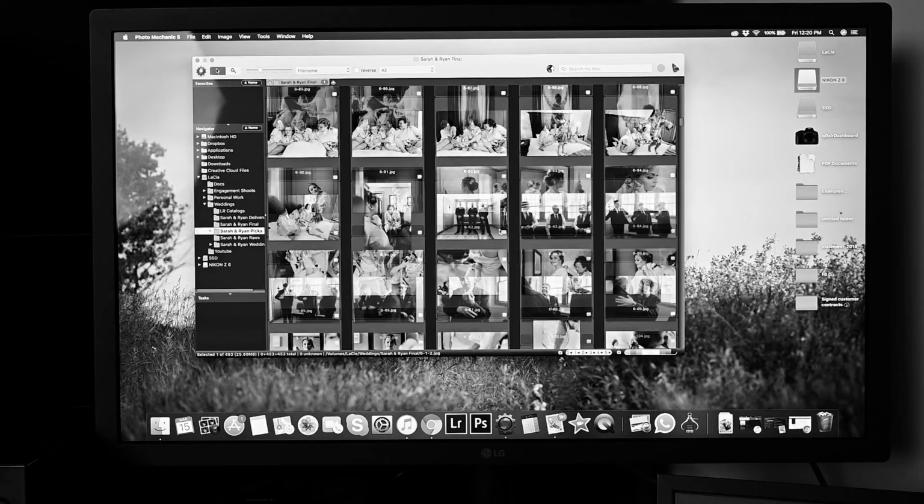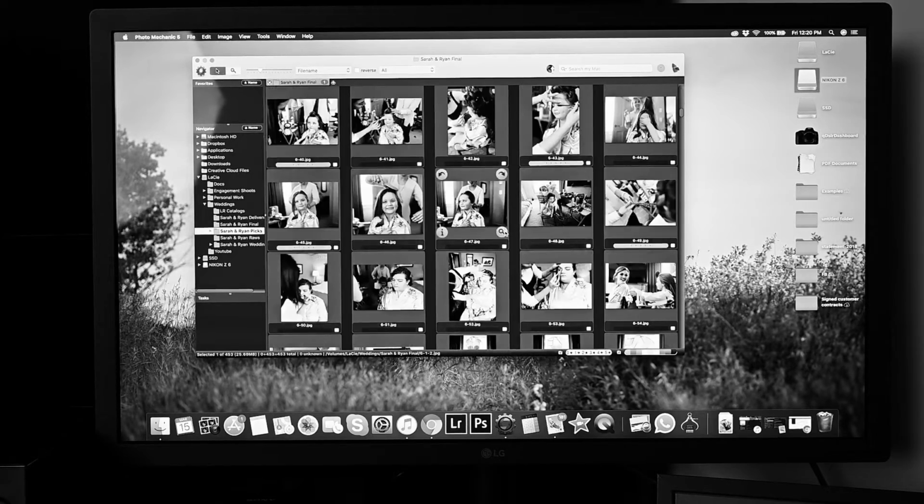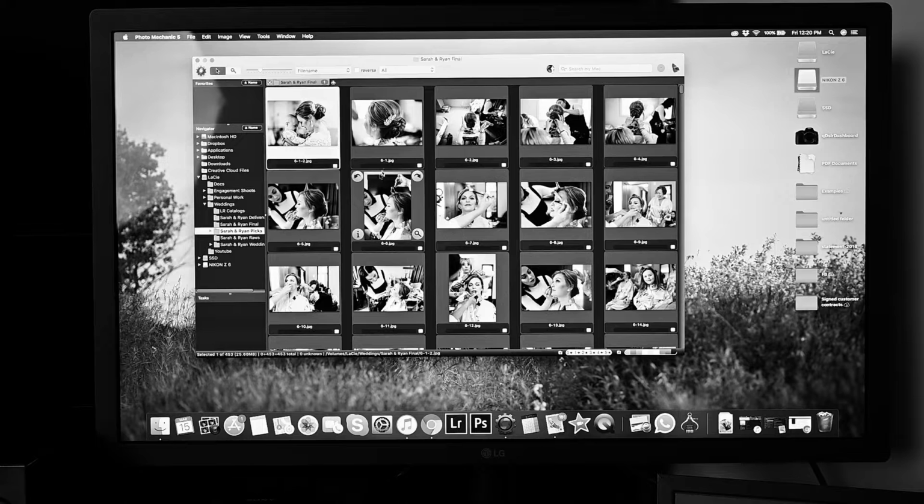So basically what I do is I open up Photo Mechanic, I take the folder, and I open up all my RAW files, get them in here. This is from the last wedding we did, just a random one so I could pull it up for you guys. Then I go through and I use the numeric keys 1 through 9. It just gives you different colors. Obviously this is in black and white, so you can't see that, but I just use purple, which is number 1, and I select which ones I want.